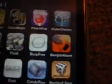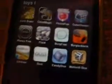Waves, Free, and Fluid, both excellent. I would recommend Fluid over Waves. It actually looks real, and I think they made a Fluid 2. I just only have Fluid, but I did get Fluid 2 in the best, I think. Burp Free, one of the stupidest things I've ever seen, but it is still a toy, so, yeah. Burglar Alarm, that's actually kind of a cool app. It just needs to be a bit more serious, and I might actually move it into the Utilities folder.